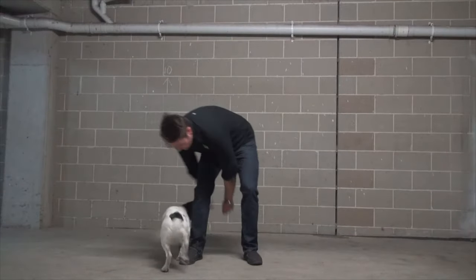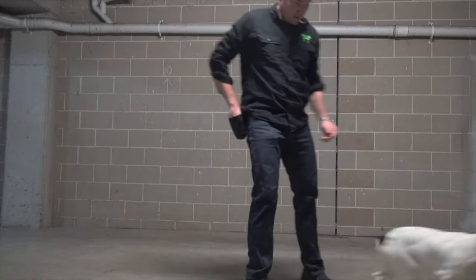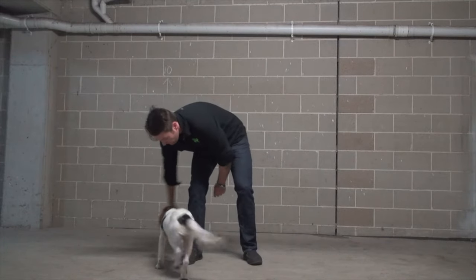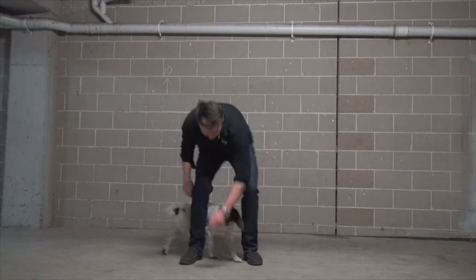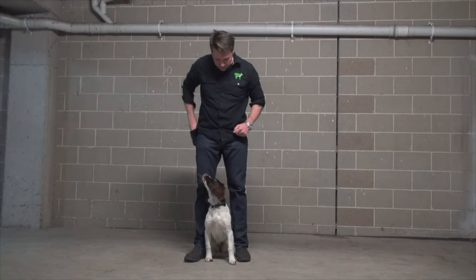To get the puppy between our legs, we lure in a large sweeping motion around us. As the puppy follows the lure, we let the movement of our other hand guide it into position. When it's there, we lure up with the original hand, guiding the puppy into a sit. Then we mark and reward.